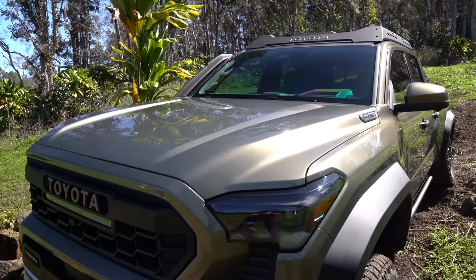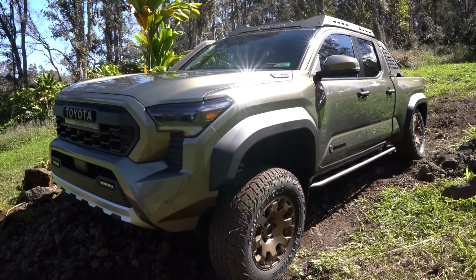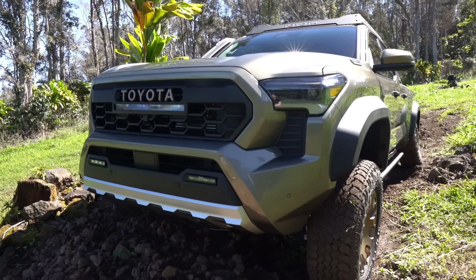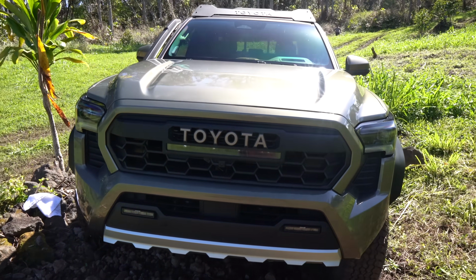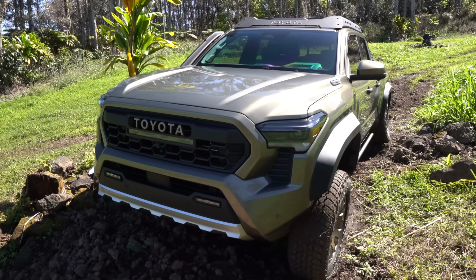Now, what you're going to find is a unique power plant that's going to separate it from the Colorado, the Canyon, and of course the Ford Ranger. You have that 2.4 liter turbocharged inline four paired to an electric motor to produce 326 horsepower, 465 pound-feet of torque. It's mated to an 8-speed automatic transmission and can tow up to 6,000 pounds.